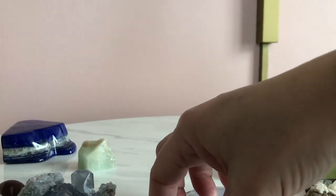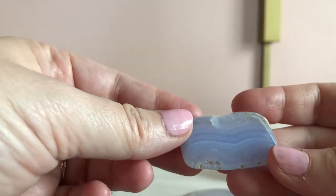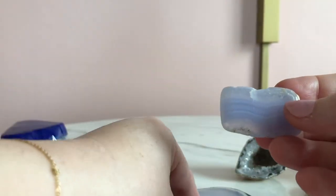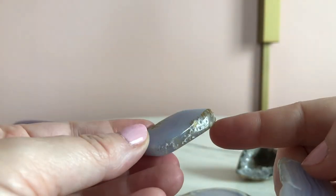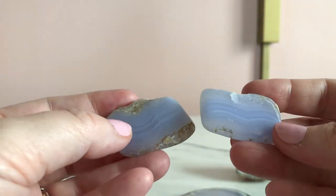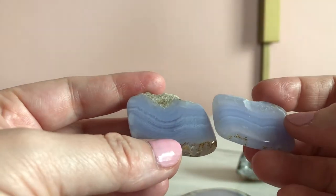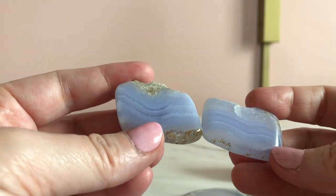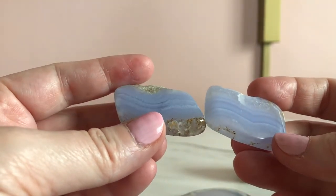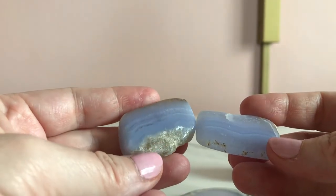Next, I want to show you some of the slices of blue lace agate. Now, I love blue lace agate, but we only have small tumble stones, so I was excited to find these pieces. These two are very similar. Now, I picked this one for me. And then I saw this one, and for some reason I just thought my daughter might like this, so I picked this one for her. This is a very calming stone. It's really good for people that suffer from anxiety or have just, you know, nervousness when they're about to go speak in public or even performance.